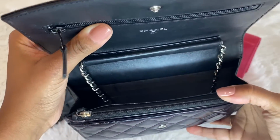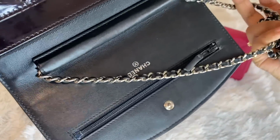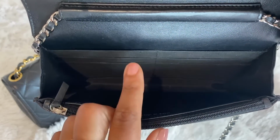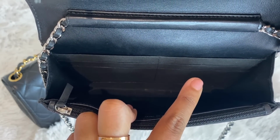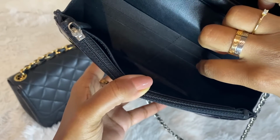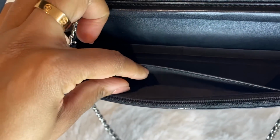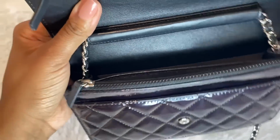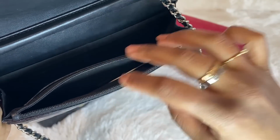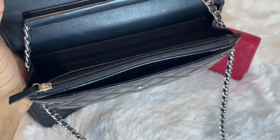And on the inside, there are several compartments. You can see that there are 6 card slots against the back of the bag, a middle open compartment, which is fabric lined, which can help reduce damage or scratches. There is a slip pocket right here, and then a zipper pocket, and then another front slip pocket.